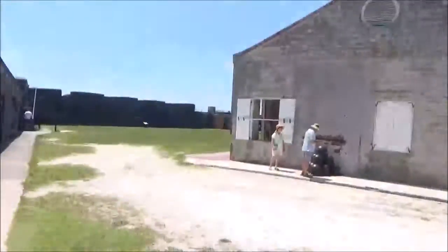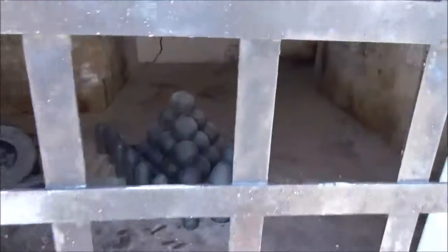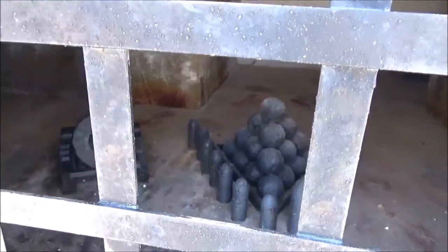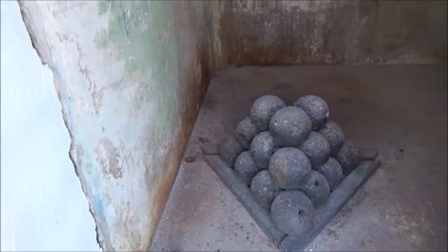Wow, look at this. Amazing. More cannonballs there. Imagine being trapped in that. That'd be pretty scary.